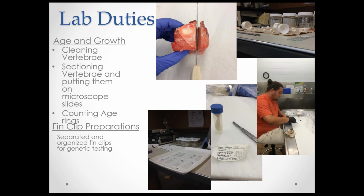When we weren't in the field, we worked in the lab. We did wet and dry lab projects throughout the summer. The main project in the lab that we worked on was the age and growth studies. They do a lot of these age and growth studies throughout different species, and pretty much what we would do is the observer program would accumulate tons of vertebrae samples, and they would send them to us, and we would clean them, get them clean.